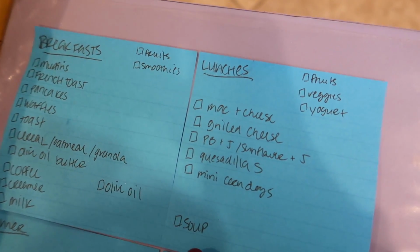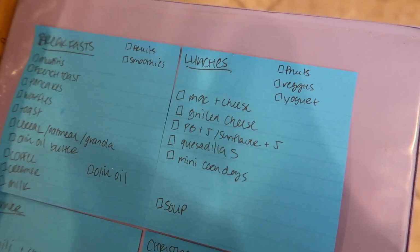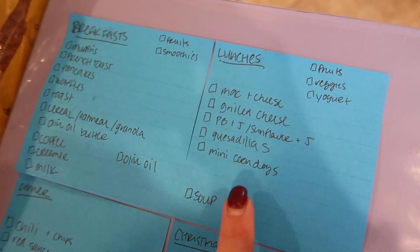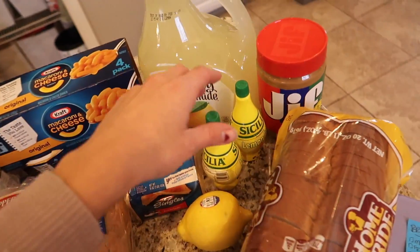And for myself, I usually do something simple like a can of soup, or honestly, I just snack on a ton of fruits and veggies and peanut butter, very quick, easy things when I'm usually running around during the day. So these are much more kid-geared lunches. But this bread is still used for that.